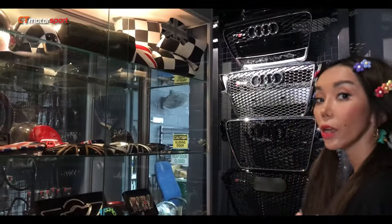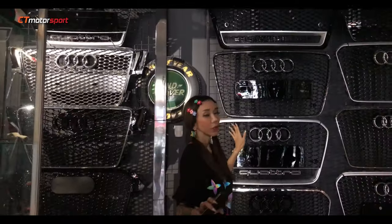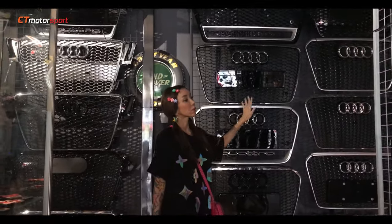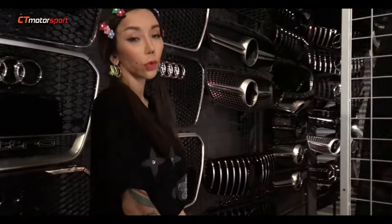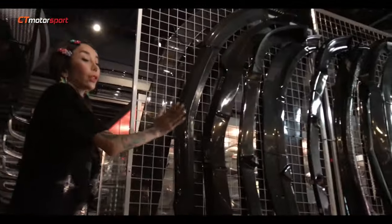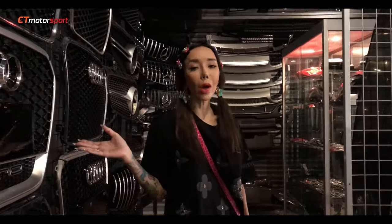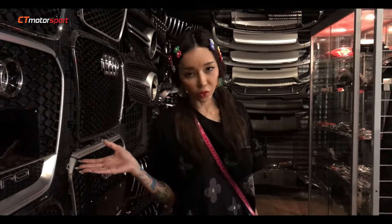And did I tell you they have all the beautiful grills that I love? Not just Audi, you can see there's BMW and a lot of other cars' grills that they have. And over here, they have all the collections for the carbon fibers. These carbon fibers are the real deal. They are not those plastic carbon fibers that you find anywhere else in the shop that you always frequently visit.